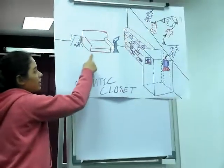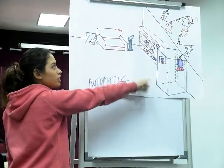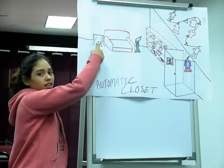And this is for shoes. You can choose here, just like a shirt. You can just choose, or if you are lazy to choose, then you can just say it and it will come out here.